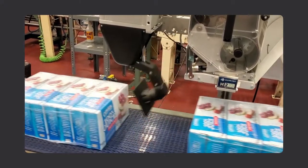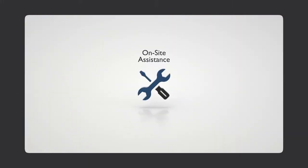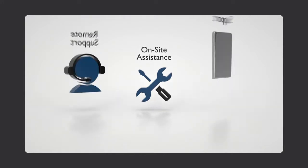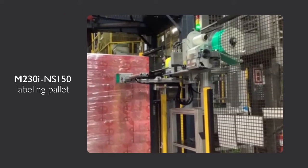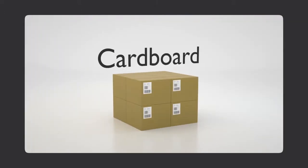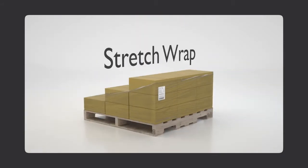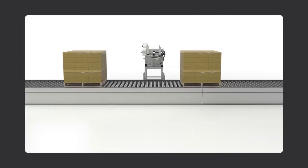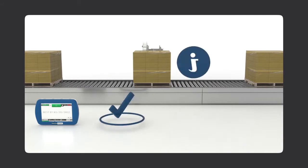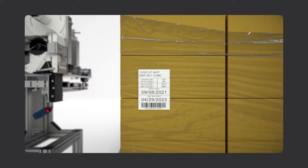Not only can Domino supply the right configuration for the right solution, our support services provide on-site assistance and rapid remote support, including Safeguard AR, to keep everything running smoothly. Whether the surface is cardboard, paperboard, corrugate, wood, plastic, stretch wrap, overwraps, or PET, Domino has an efficient method to code, mark, inform, brand, or provide critical information to consumers.